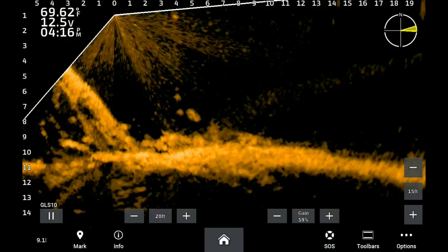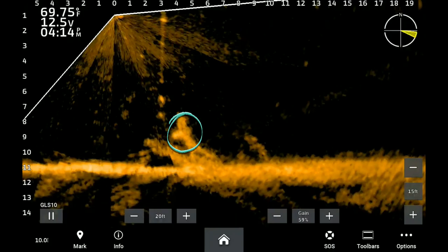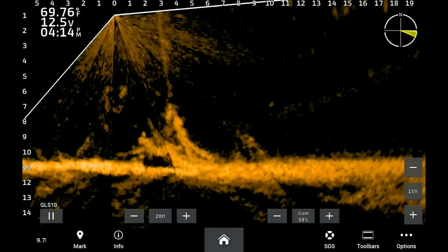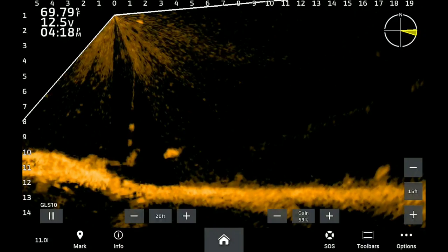Now, I will say this also. I know that you've seen I've had several fish turn away. Now, I did make a change to my jig. I mean, you can't see it. I'm only showing you my helm recording. I did make a change to my jig color. And jig color can be the difference between you really catching the fish good or catching the occasional fish.